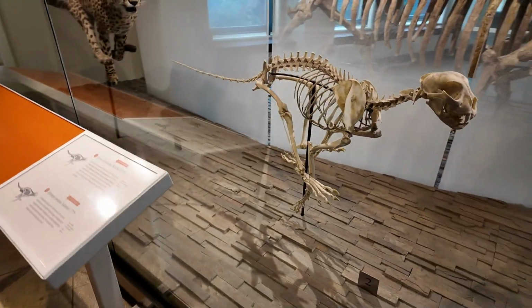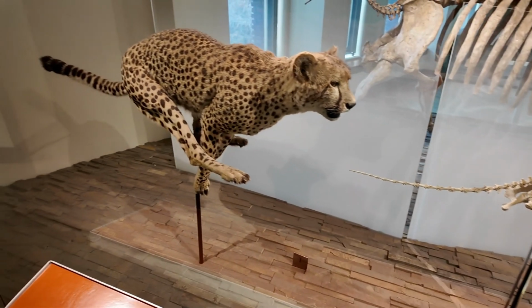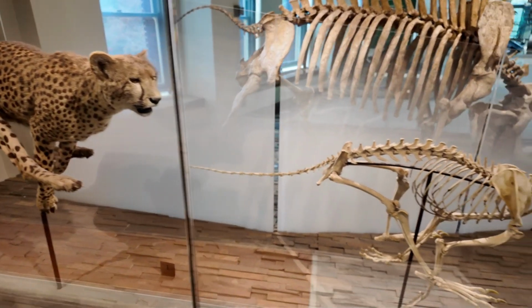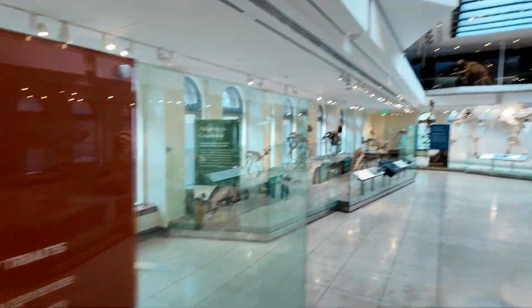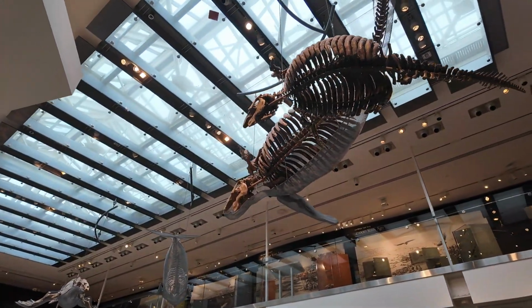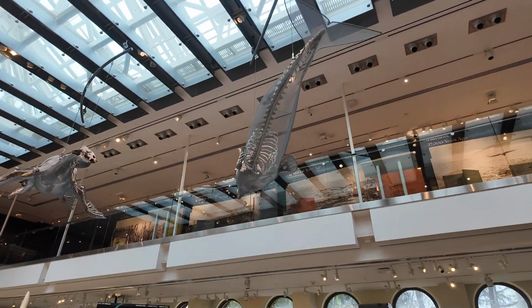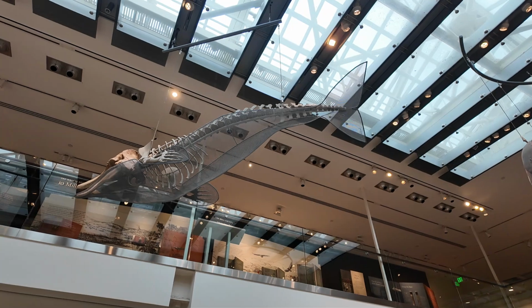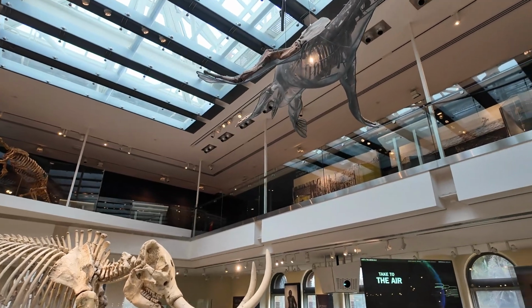We have a cheetah skeleton showing what looks like in motion versus a full cheetah with its skin pelt still on. Wow. We got stuff even hanging from the ceiling here. Look at the little whale up there. Little dolphin skeleton right here. They put the cages around it just to demonstrate how the body would look, since the skeleton is just so small, and then the rest of the body would encompass it and show exactly how the animal would look.